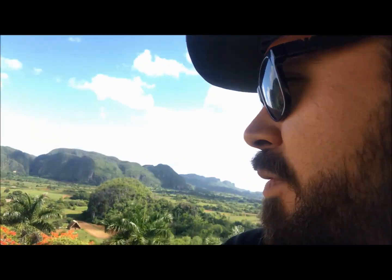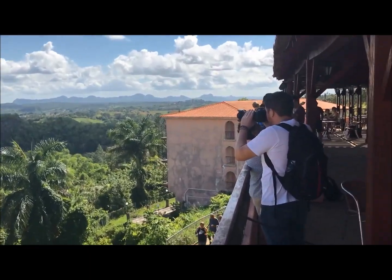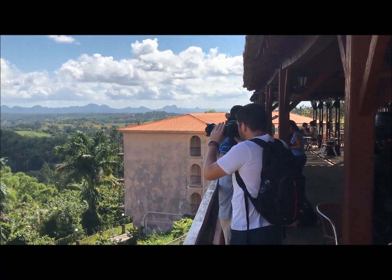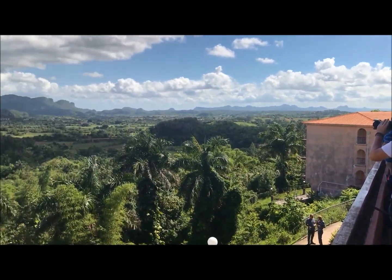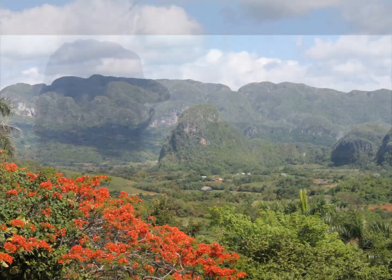Lookout point of Viñales. It's quite an amazing view if you can look behind me. There's lots of people around here. This is the northwestern region of the island, and it's kind of centralised. There's tobacco fields and stuff around here, so we're going to have a look around later on. It's really quite impressive, to be honest. So we're going to explore it, take some pictures, and have a look around. So, over and out.